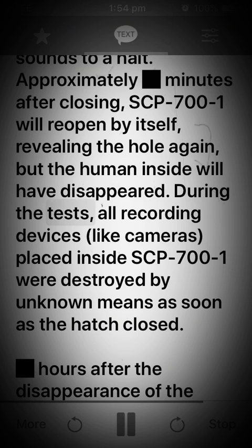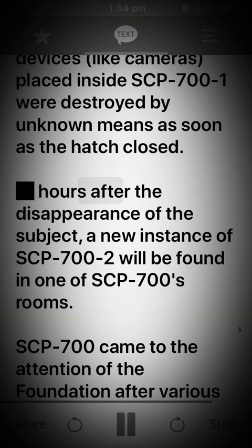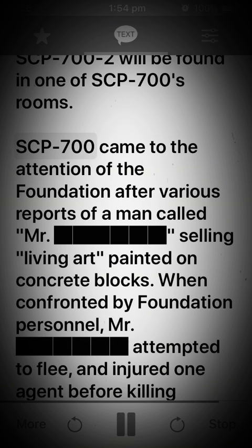During the tests, all recording devices, like cameras, placed inside SCP-701 were destroyed by unknown means as soon as the hatch closed. Hours after the disappearance of the subject, a new instance of SCP-702 will be found in one of SCP-700's rooms. SCP-700 came to the attention of the Foundation after various reports of a man called Mr. selling living art painted on concrete blocks.